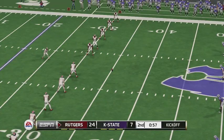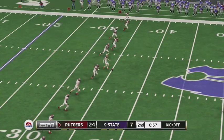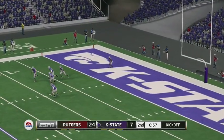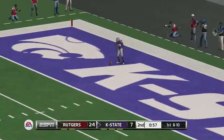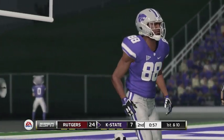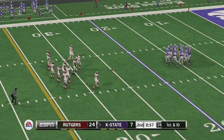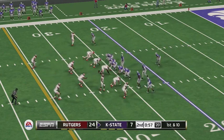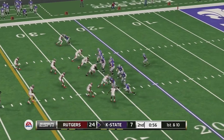They line up to kick this one away. Excellent kick. This one's going to be down to the end zone for a touchback. It's still only the second quarter. We've got a lot of football left, but I've got to say, this one is teetering on the brink of a blowout.